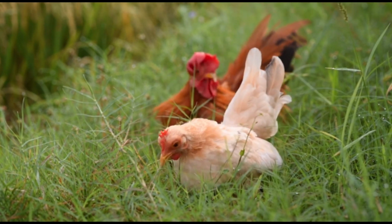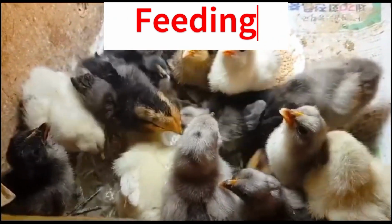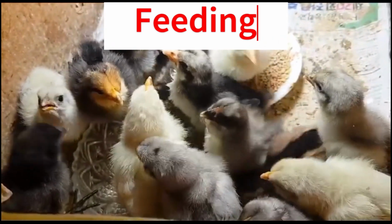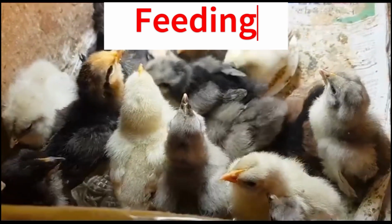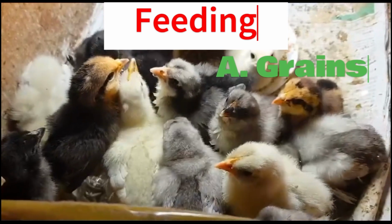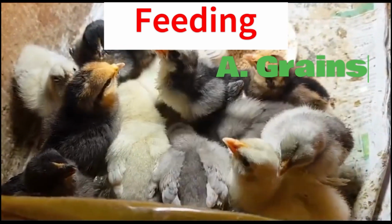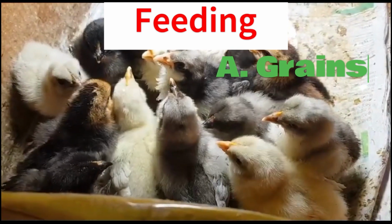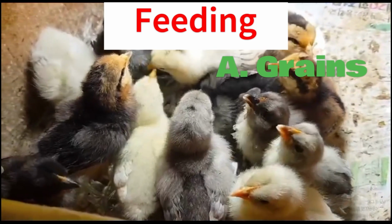flock. 1. Feeding. Feeding your chickens a balanced and nutritious diet is fundamental to their health and productivity. It's crucial to provide them with A. Grains. Include a mix of grains like corn, wheat, and barley in their diet for energy. These grains can be offered in a commercial poultry feed or as whole grains.